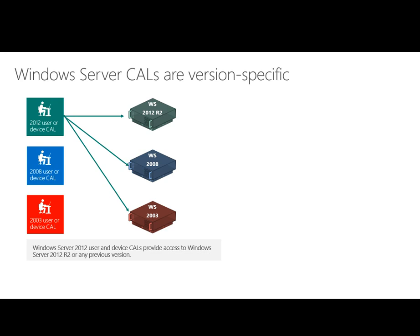So if you have a Windows Server 2012 client access license, I can connect to Windows Server 2012, I can connect to 2008, and I can connect to 2003. Also, the Windows Server 2012 CAL is the same client access license for Windows Server 2012 R2 and Windows Server 2012. So there's no such thing as a Windows Server 2012 R2 CAL. It's only Windows Server 2012.